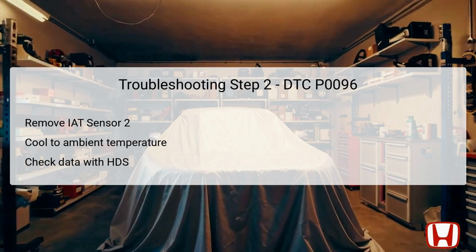The goal is to compare this value against the recorded ambient temperature. A difference of 5.4 degrees Fahrenheit, 3 Celsius or more, indicates a problem with the sensor, necessitating a replacement. If the values match, proceed to the next troubleshooting step.